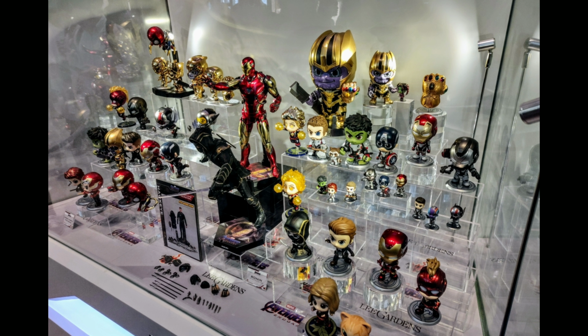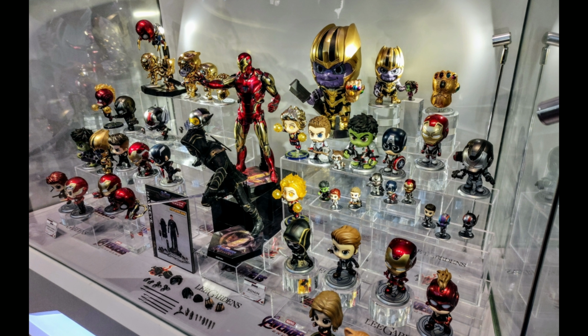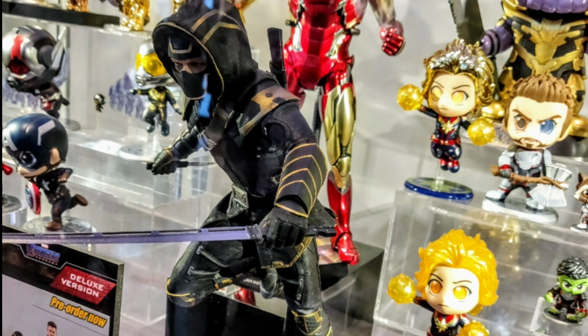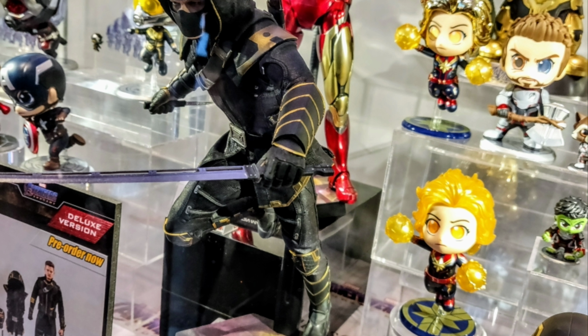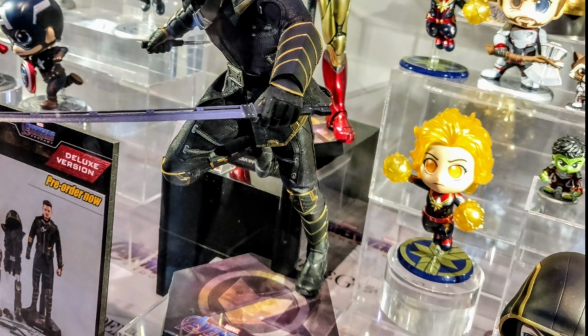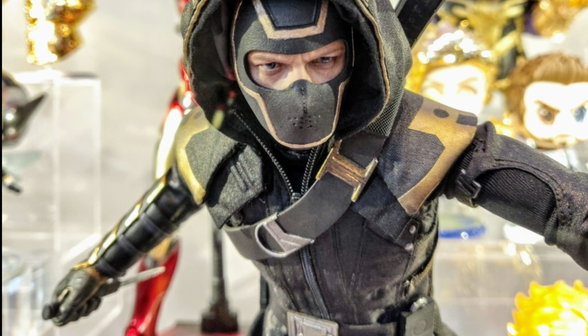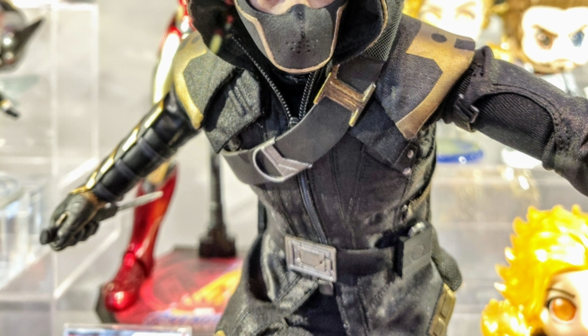The full ensemble for today's shop, Cos Baby and 1/6 figure. And this is the deluxe version I talked about, with the hood and the sword and the dagger. So basically you have two looks. The hood and the mask hat look nice. Besides that, they also have a 1/6 scale figure box. Actually, it's a refrigerator magnet, but nice details.